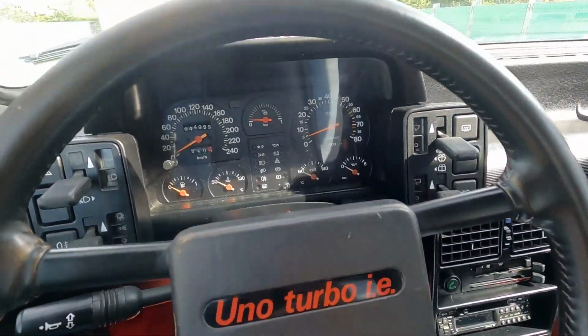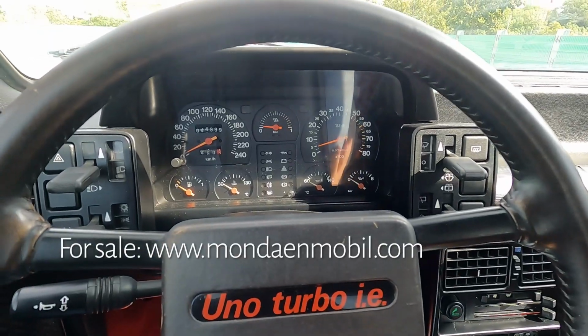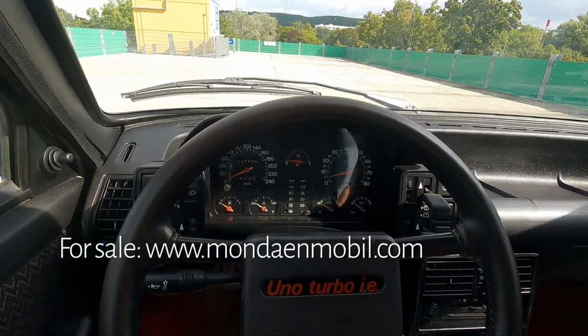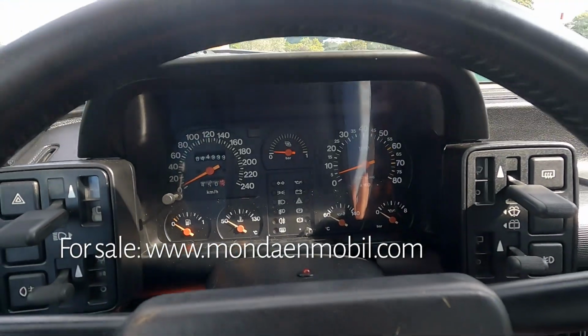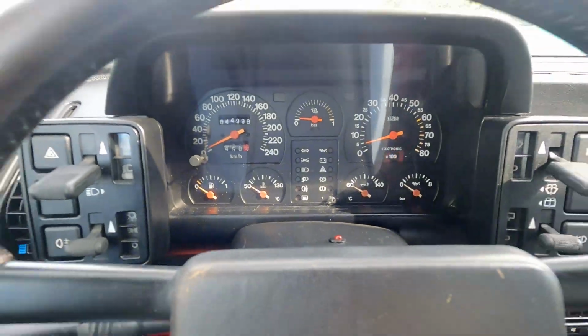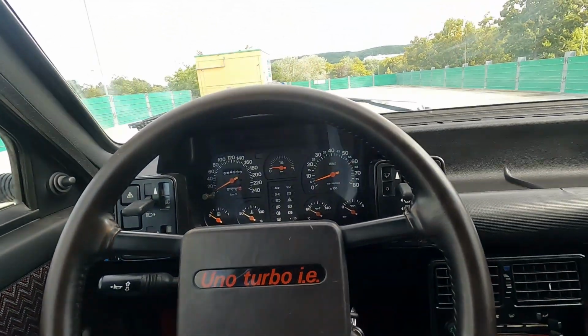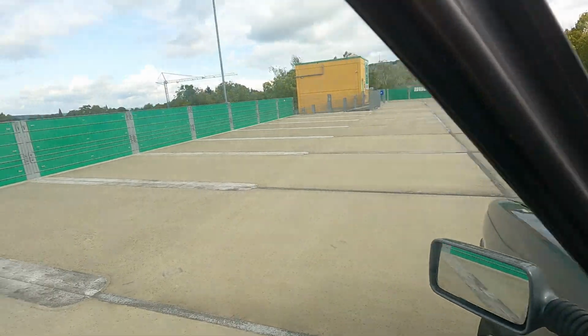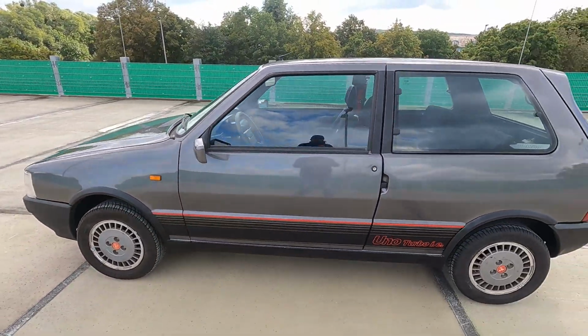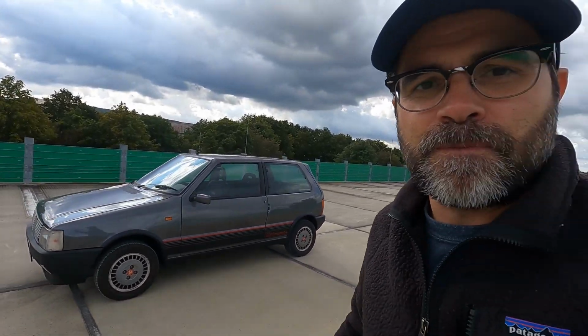Let me show you another detail. I had a Ritmo some months ago. It was a Ritmo convertible, and what I noticed there is that all these lights, you can't see them when the sun is shining. That seems to be a Fiat special of the years.